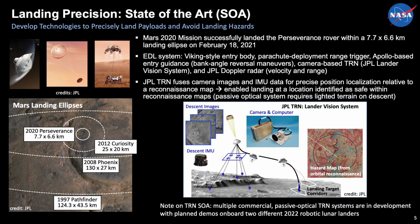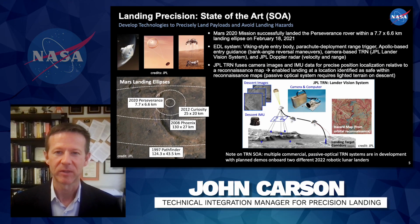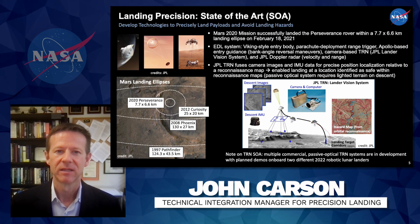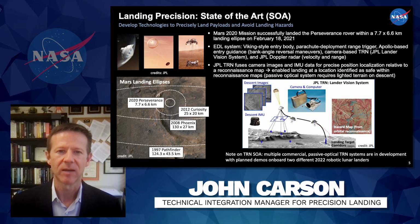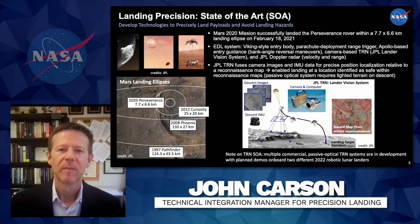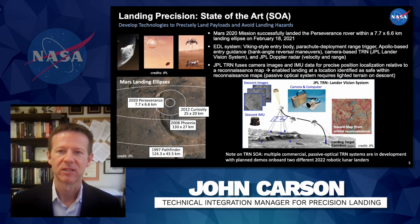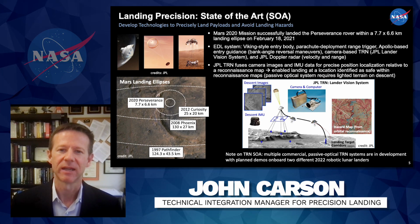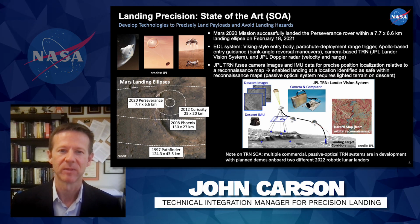The state-of-the-art in EDL is the Mars 2020 touchdown of the Perseverance rover that accomplished the smallest landing footprint to date. Of the many EDL technologies that enabled this, the most notable is Terrain Relative Navigation, or TRN, that used a camera to capture images during descent and compare them to orbital reconnaissance maps for position localization. TRN enables precise navigation to a location within the landing ellipse that was deemed low risk from detailed hazard assessments of the reconnaissance maps. Where do we go from here?